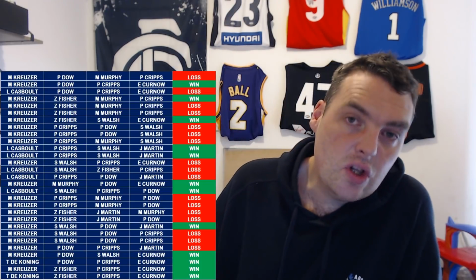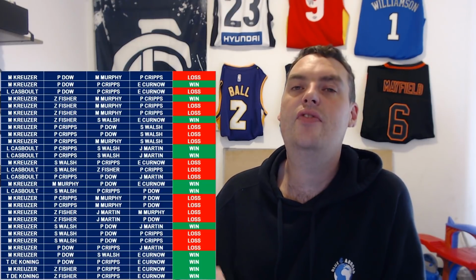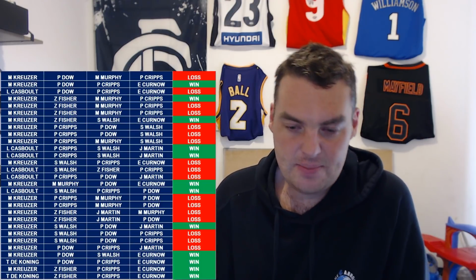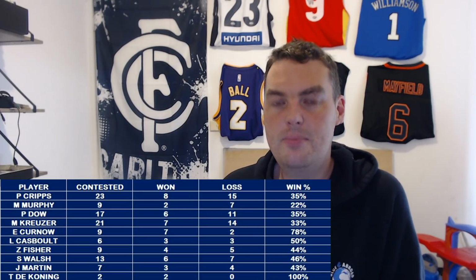So let's look, that's the players. Let's look at the contested stuff. So, as you can see here, this first slide here is everyone who competed at a centre bounce. See a lot of reds there. They did dominate that aspect of the game. But if we actually look at it closely, we can actually see who wins the most.